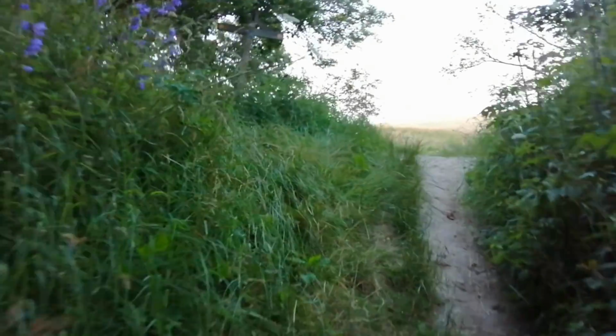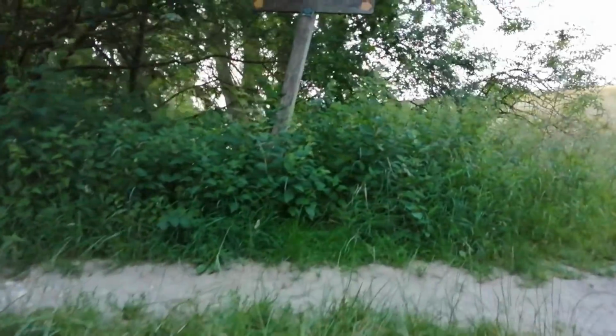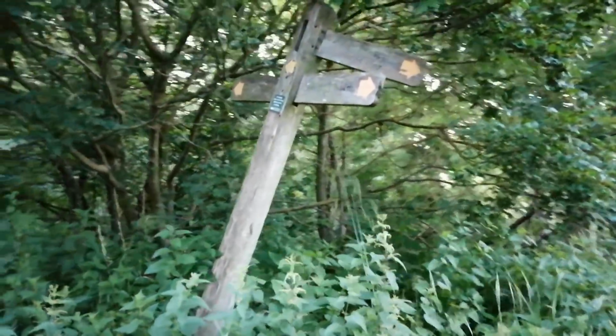Right, it looks like we're going up over a ridge here, which can mean only one thing. We're on the Devil's Ditch, or Devil's Dyke, that prehistoric defensive ditch.